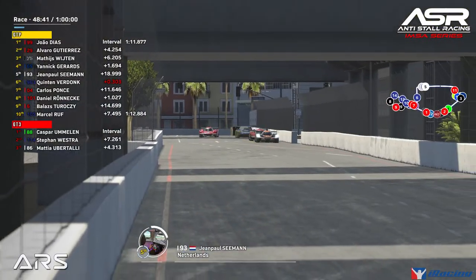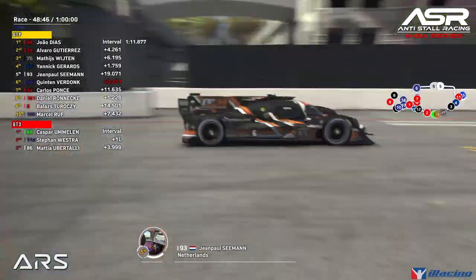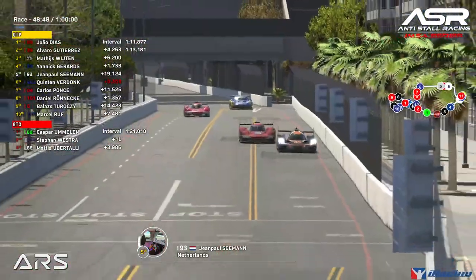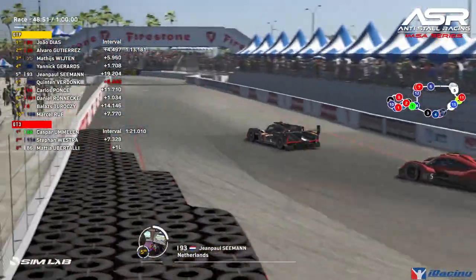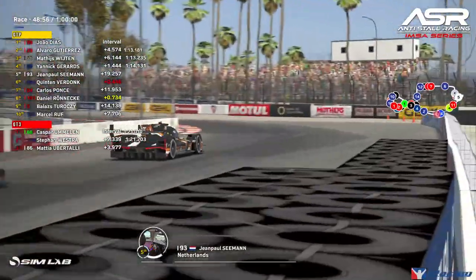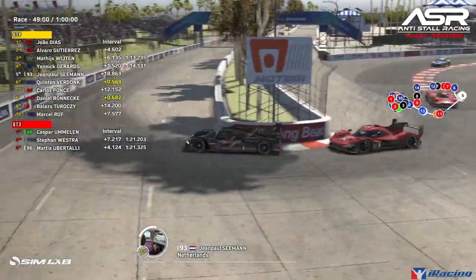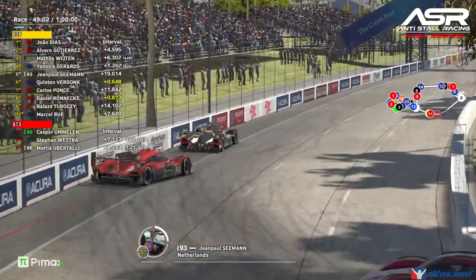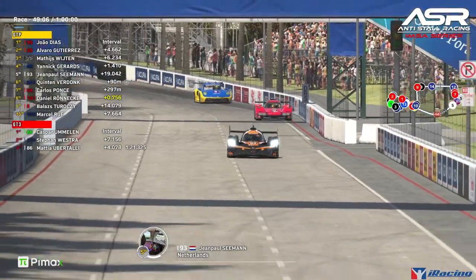Oh, Seaman tags the wall, though. Oh. I think he caught the tyre wall and the concrete wall there as well on the exit. I think he's got the pace to hold that though. But Verdonk's traction coming out of corners is pretty amazing. Yeah, flying for both of them now. He's in the pit lane. Oh, he's in the pits.